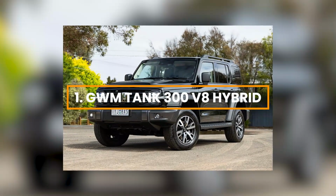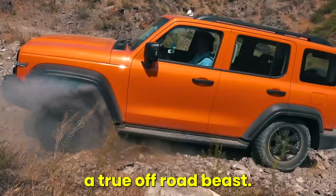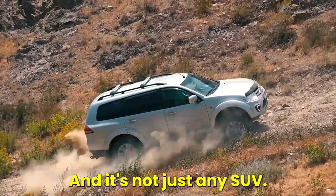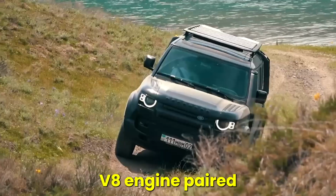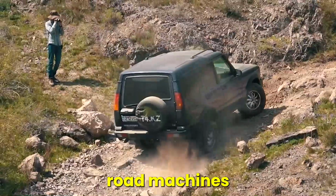Let's roll. 1. GWM Tank 300 V8 Hybrid. A true off-road beast. First up, we have the GWM Tank 300, and it's not just any SUV. This bad boy packs a 4.0-liter V8 engine paired with a plug-in hybrid drivetrain, making it one of the most exciting off-road machines on the market.